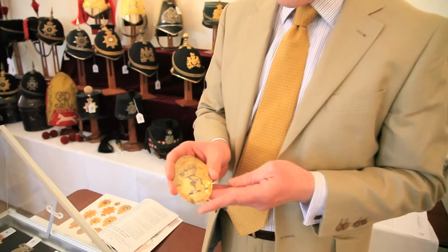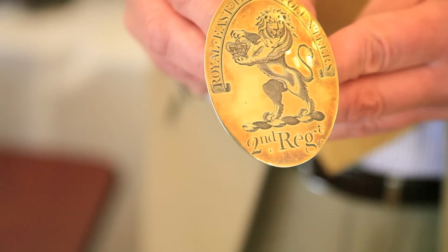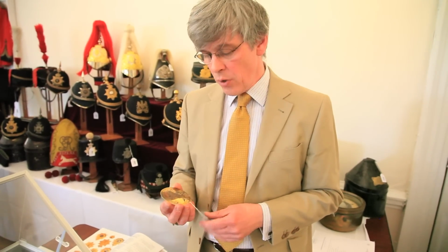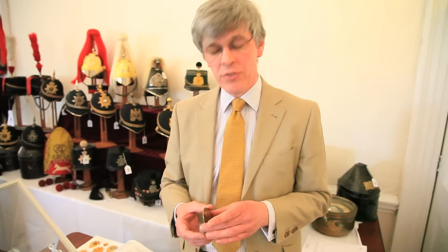One of the oldest items in today's sale is this very fine example of a hallmarked silver shoulder belt plate. This particular one was made in 1796 and was worn by an officer of the 2nd Regiment of the East India Volunteer Regiment. This actually falls into two areas of collecting, one as a military item and secondly as an item of silver. And what's very good about collecting things like this is that it should bear clear hallmarks, so you can actually find out who made it, when it was made and where it was made. And then with a little bit of further research you could probably narrow it down to one or two officers that probably wore this actual plate.